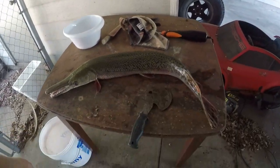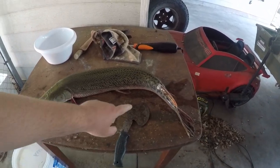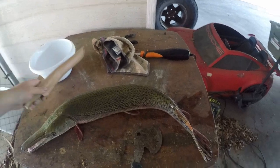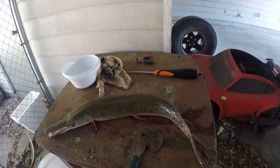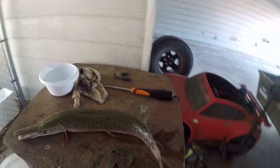I'm gonna start with the alligator gar because it's fairly common that people want to know how to clean them. So what I start out with is a hatchet, or you can also use a machete to cut through the scales across the back. I have just a regular fillet knife, also an electric fillet knife that I'm going to work with for this alligator gar.